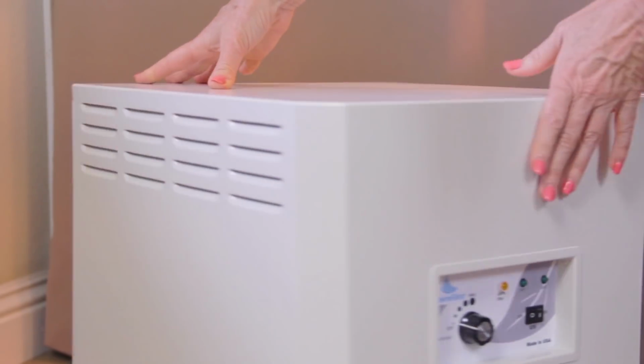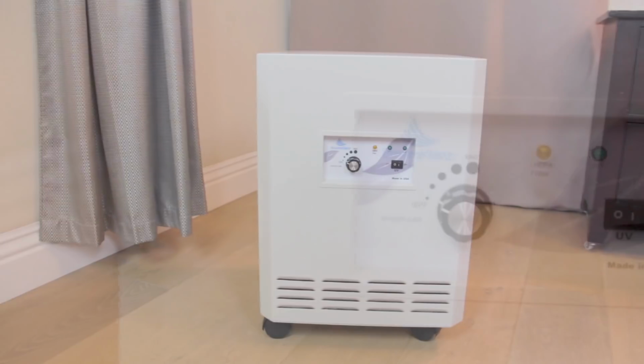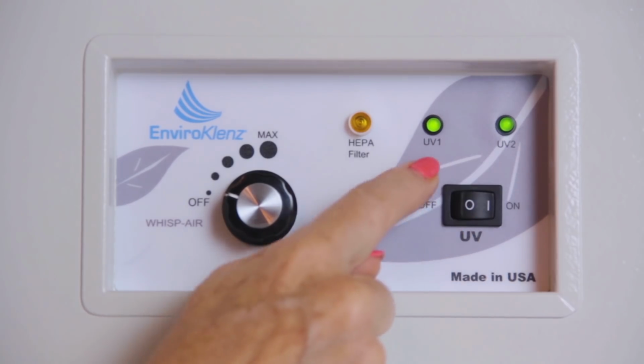And place your EnviroKlenz mobile air system in the room you like. I like to keep it in my bedroom. I plug it into the wall, and the controls are right up front. And when we turn on the UV lights, the green indicator shows that those lights are working within the unit.